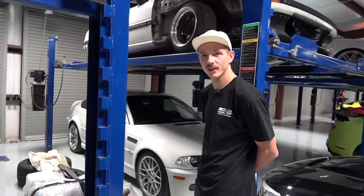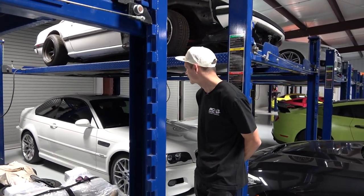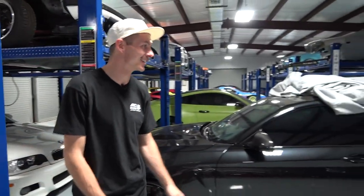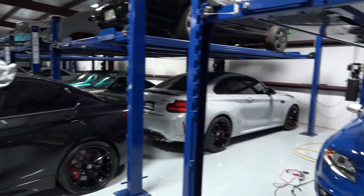Those are the competition wheels, right? I'm not versed well enough to be able to say. It looks nice, though. I'm in the same boat. I don't know a lot about the E46 M3s. This is cool. What else?